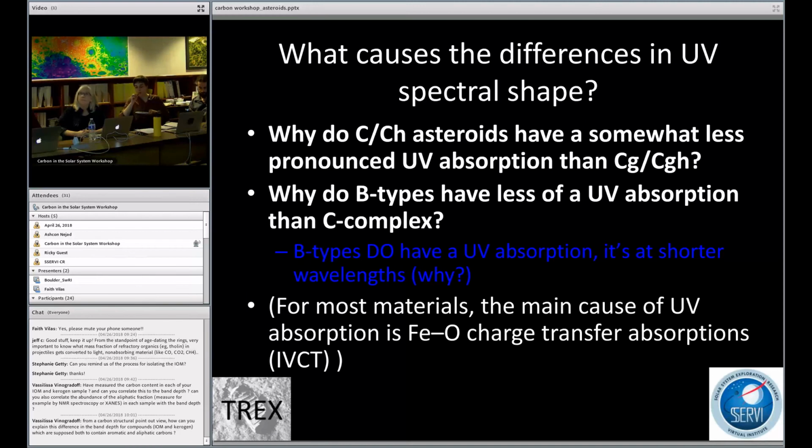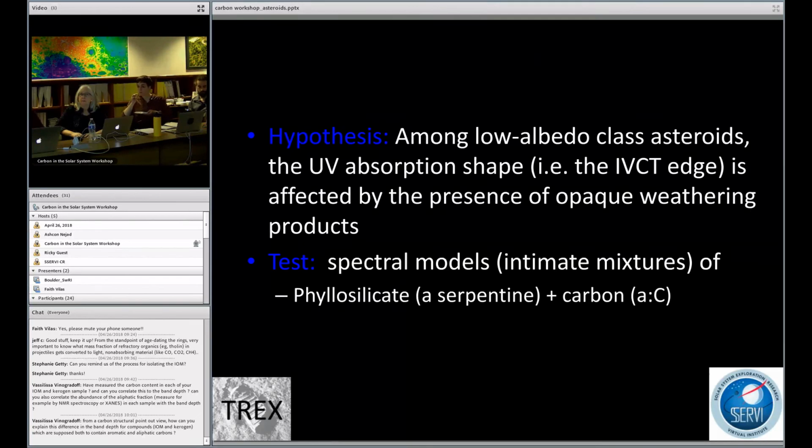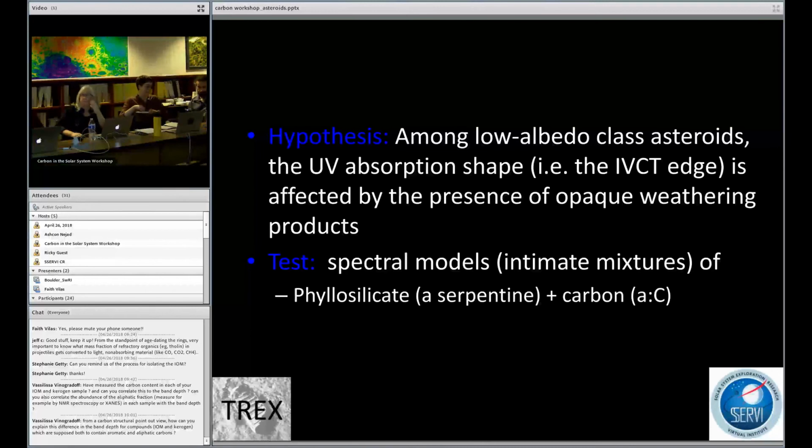So we asked in sort of a general sense when we're doing this work, which is not just related to carbon, but good enough for the occasion, why do some of these asteroids have a somewhat less pronounced UV absorption than others? Why do the B types have less of a UV absorption than the C complex? They do have an absorption, it's just at shorter wavelengths, so why is that there? And we assume that for most materials, the main cause of the UV absorption is the FeO charge transfer transition that occurs, the IVCT. So, but what's causing the difference of these? And we hypothesized at the moment that among the low albedo asteroids, the UV absorption will be affected by the presence of opaque weathering products.